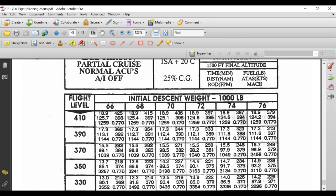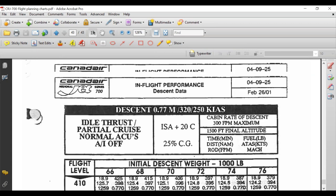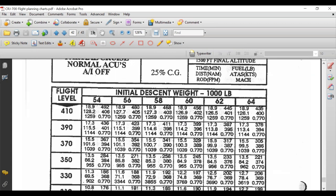63.21. So 63.321. Yeah, I'm going to need to go back to the other chart. I don't know what I was thinking there. So it's going to make us round up to 64. Yeah, makes sense. So now you're good, 64.